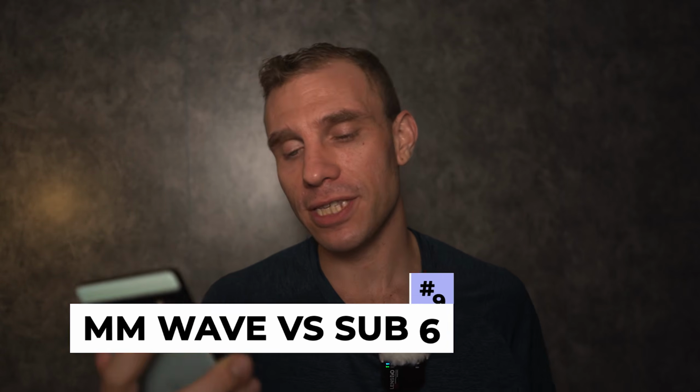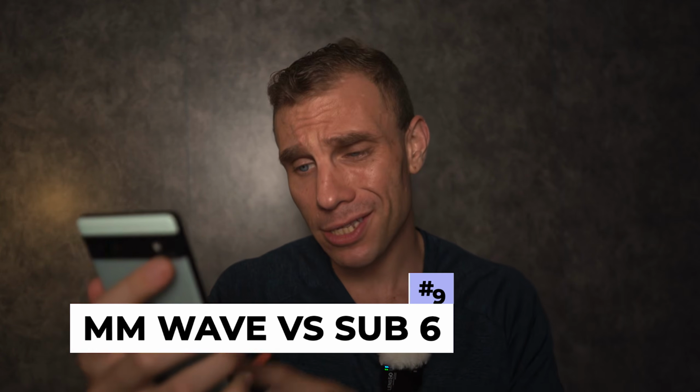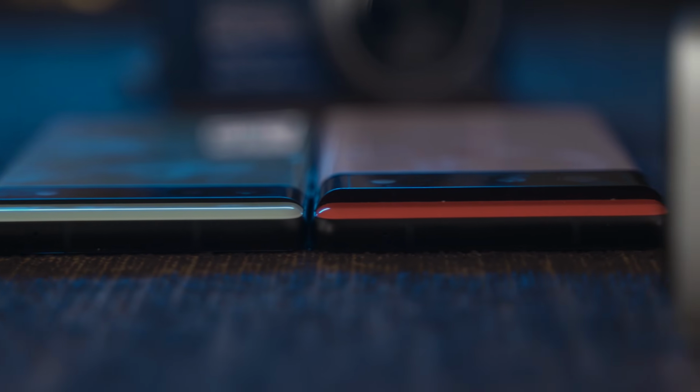Now, the 9th difference is a little bit more specific to the American market because the unlocked Pixel 6a has sub 6 gigahertz 5G only, although the Verizon version ships with the millimeter wave support, while the more expensive Pixel 6 supports multi-band 5G. Both of these devices have NFC and Wi-Fi 6, but for those of you living in America that might want to get an unlocked version of it, if you're with Verizon, you're going to want to get the model through Verizon, unfortunately.